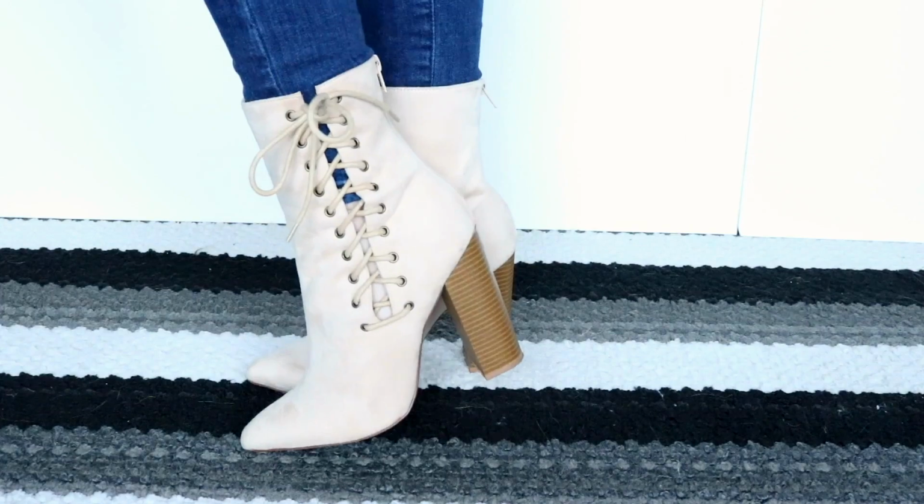And I'm all about wearing a cute pair of shoes regardless of the weather. But once it starts to snow, I feel like it's time to put the pumps and the open-toed shoes away, because do you want to get snow stuck in between your toes? Probably not.